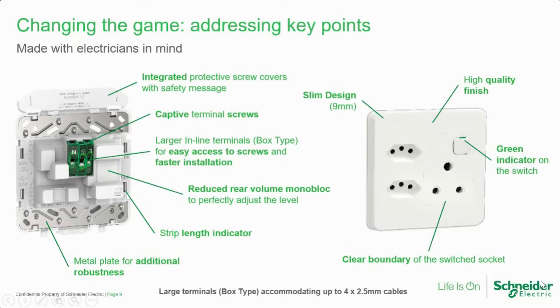On the actual skin itself, we have the indicator on the actual switch on the rocker itself. Now, this is the only lever that carries the indicator, because one cannot simply change this product, it's actually embedded in the actual skin. And if you remove it, you actually end up breaking the product. The slim design, it's 9 millimeter, and we've also added a clear boundary line around the actual switch and the actual socket outlet to tell you which outlet the switch is operating on or off.